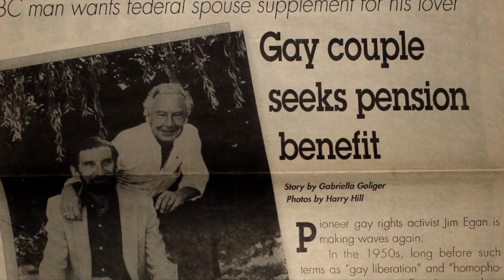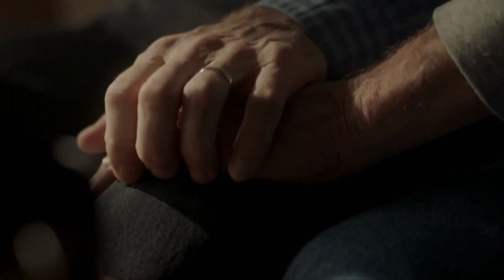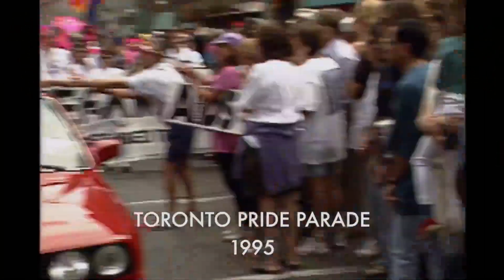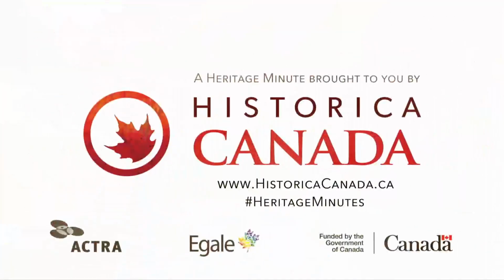9 homes, 7 dogs, 47 years together, and still not spouses under the law. So we took our fight to the Supreme Court. Jim Egan and Jack Nesbitt await a verdict on their fight for spousal rights. Hello. We lost our case, but we made a difference. As a result of Jim Egan's case, the Supreme Court ruled that sexual orientation is protected under the Charter of Rights, a landmark victory for the LGBTQ2 community.